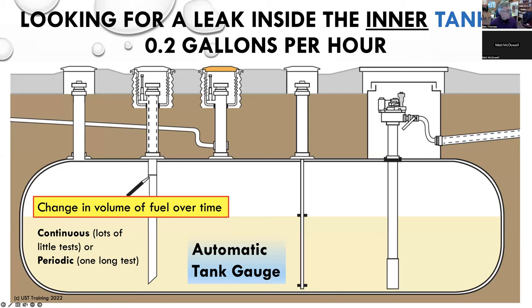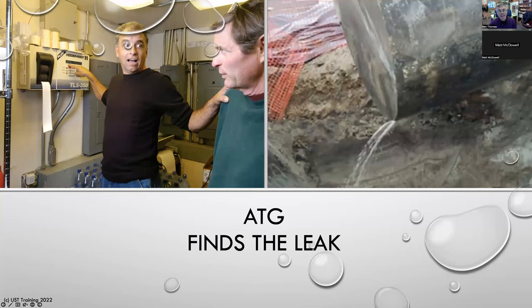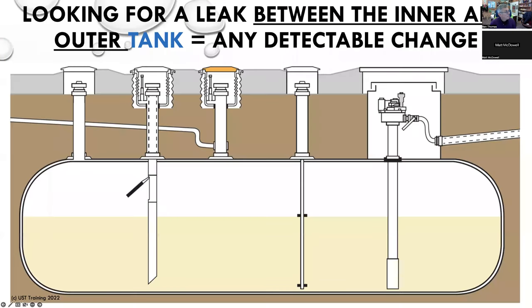So you've got a 0.2 gallon per hour test that is looking for a change in volume over time. If it's a change in volume equivalent to greater than 0.2 gallons per hour, a leak is declared, and your leak rate is basically 0.2 gallons per hour. So your automatic tank gauge finds a leak. If the tank is leaking more than 0.2 gallons per hour, a leak is declared, and you as the operator have to respond to a suspected release. So that's one test method.